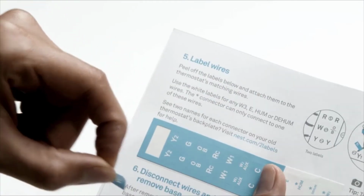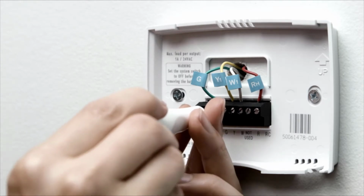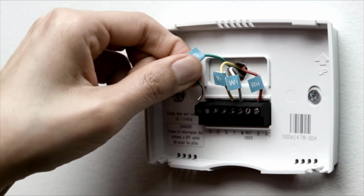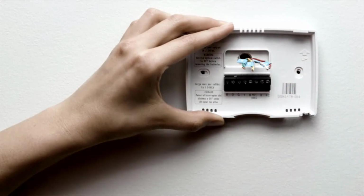Because every heating and cooling system is different, it's important to label the wires. Attach the labels in the installation guide to the matching wires. Then you can disconnect them from your old thermostat. Most thermostats have screws that hold the wires in. Use the included Nest screwdriver to disconnect them. Other thermostats may have buttons that you simply press to release the wire. When all the wires are out, carefully remove the backplate, making sure none of the wire labels fall off.